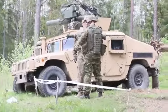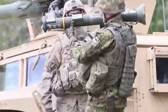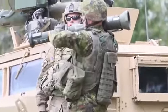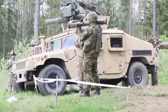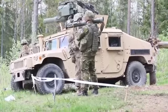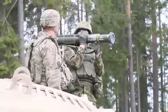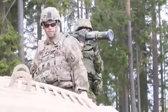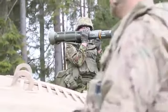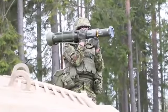Place your shoulder stock right there. This is going to be your final safety mechanism right here, and then you'll fire when I tell you. But before you fire, clear backblast area, clear, and have at it, all right? Push it down, fire by pushing the trigger. All right, go ahead. Backblast area is clear.